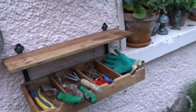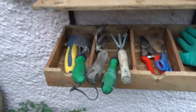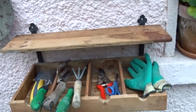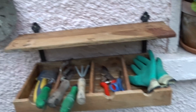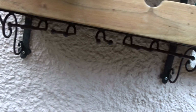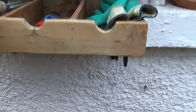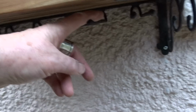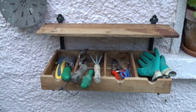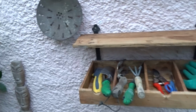And then the other piece, which a friend gave to me, and I wasn't too sure what to do with it. Then I had a brainwave and I thought, this is going to be fabulous for garden gloves, secateurs and small hand tools. And maybe the top for a couple of little pots. So isn't that fab? It has some little hooks underneath as well, but I probably won't use those. Or maybe I'll use them for drying gloves on, you know, garden gloves. So that's 4 pieces I've put up on the various walls.